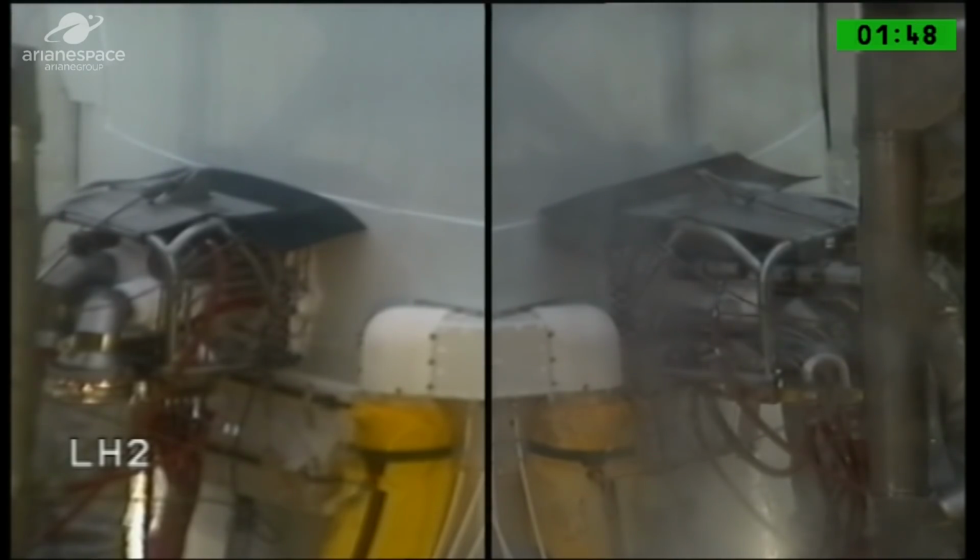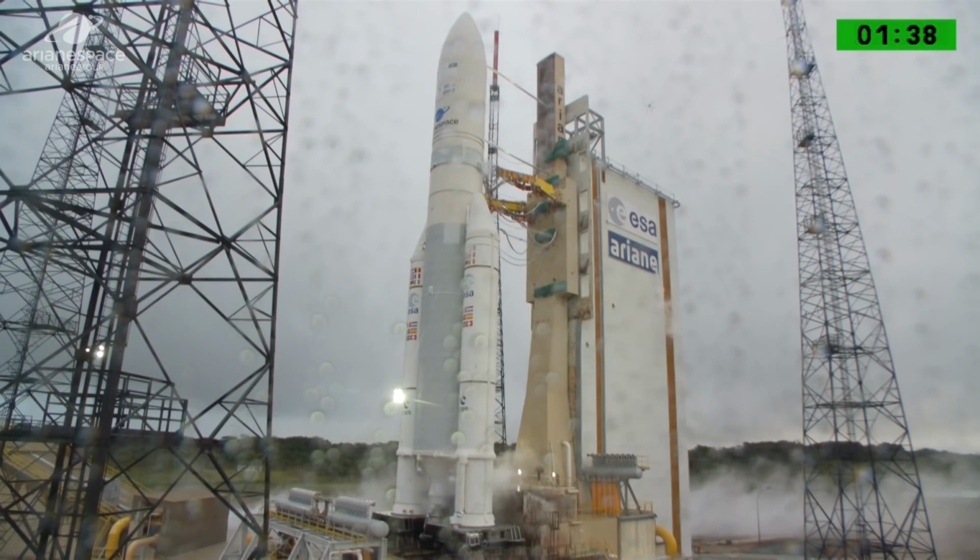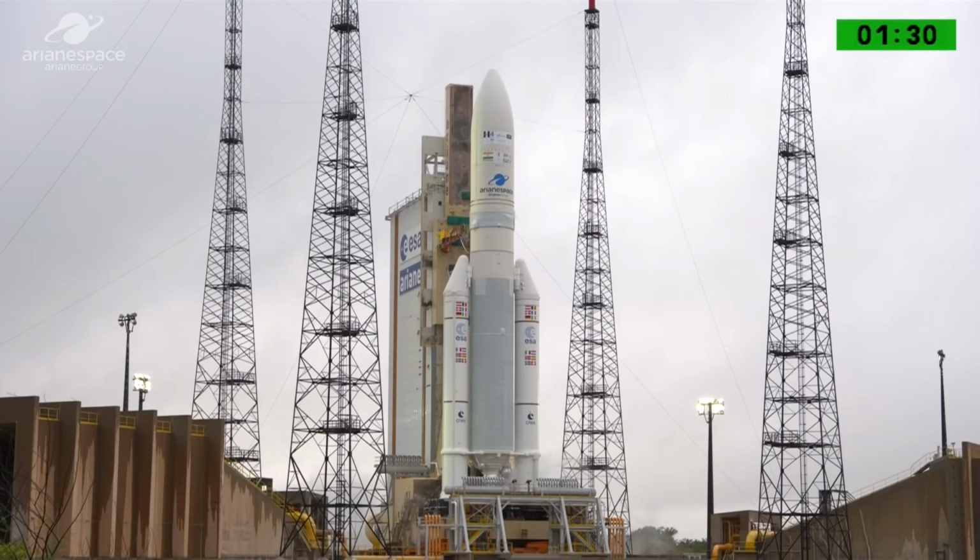Liquid hydrogen on the left, sorry, liquid oxygen on the right. They're putting propellant into the upper stage tanks. Now these arms pull back at -7 seconds before ignition. You see them in the middle of the screen, the yellow bars running from the gantry into the upper stage. One of the last things you'll see before liftoff, so we want to take a minute and mention it. Minute and a half to go.